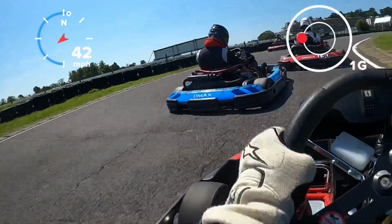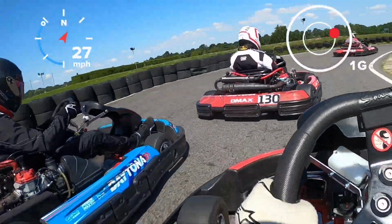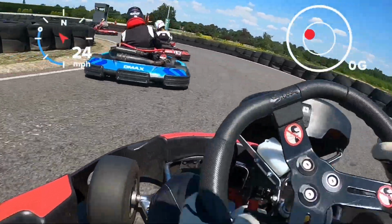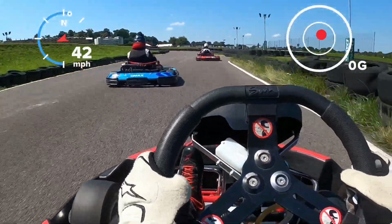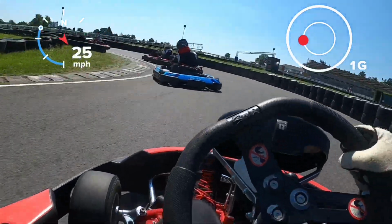We've got a reasonably healthy gap over the rest of the field. Just going to go up the inside and see what we can do here, but Jacob has the inside for the next corner. I go deep. It doesn't quite pay off, actually. Perhaps went a little bit too deep there. If you go too deep into that corner, there's zero grip on the outside.